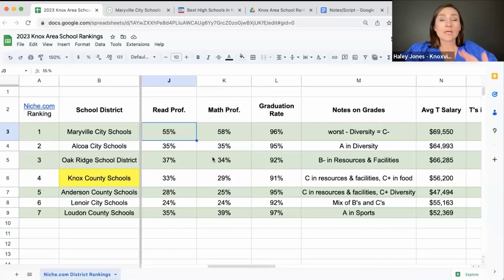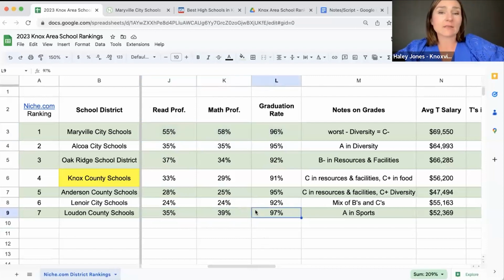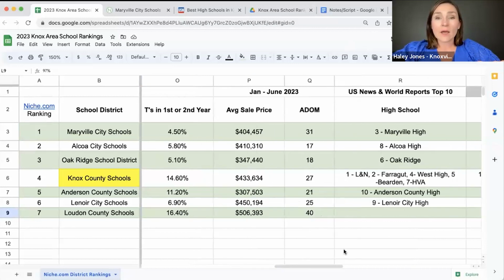What's interesting, though, is look at these proficiency scores versus this graduation rate. Hello, versus 55% reading proficiency and math proficiency at 58 with a 96% graduation rate, which is not even the highest. So I just want to say, when you're looking at school data, let that not be the main indicator for whether or not this district is great for you. This is what I want to pull up, where these rankings came from, because I think some of the stats that they provide are kind of interesting.